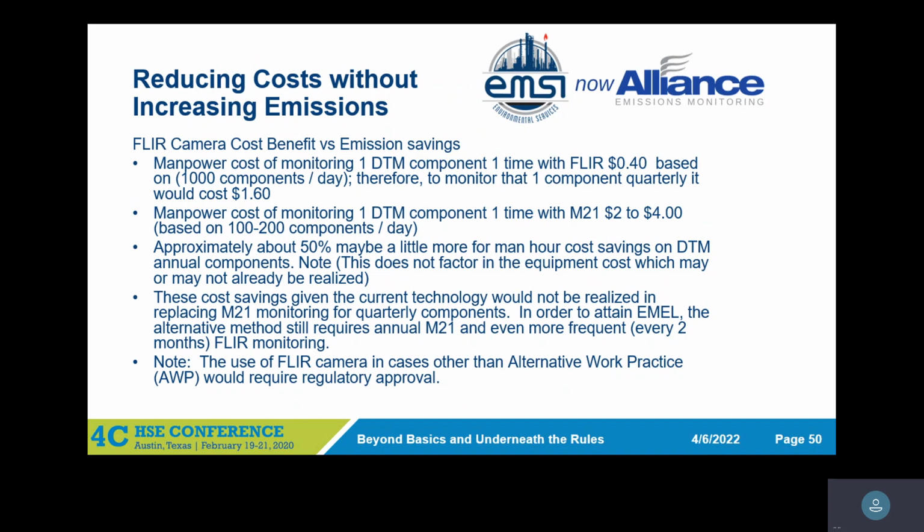So if that distance is only about 6 feet in the morning, it would not be a day that you could do a DTM, right? But sometimes that distance is 50 or 60 feet, where you can clearly see those leaks. And as long as you're within whatever distance you can see it at in your gas check, then you can be sure that you're getting an accurate reading, right? That's why the AWP, or alternative work practice plan, that allows you to do FLIR camera monitoring in place of Method 21 actually requires that gas check.